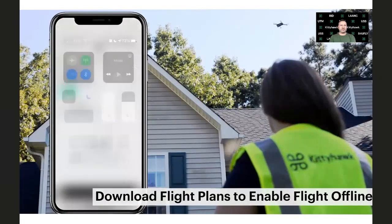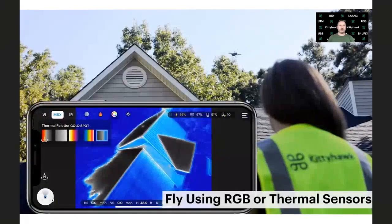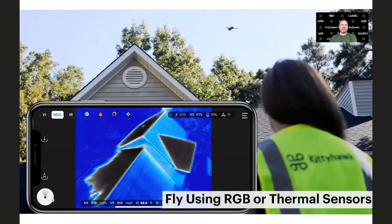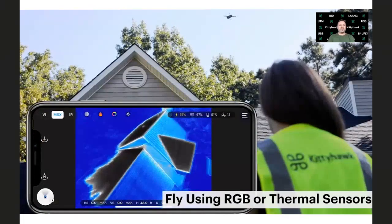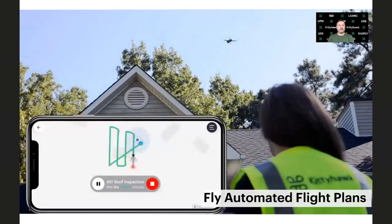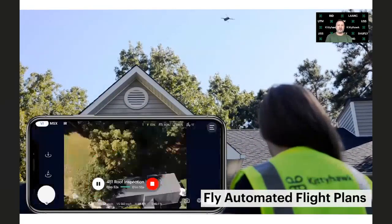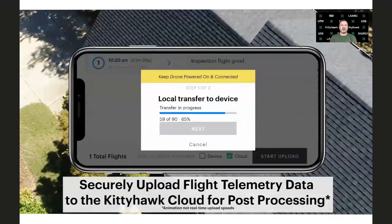In Air Control, you can use an automated flight plan, perform a customized risk assessment, run a checklist, obtain airspace authorization, then connect to the aircraft and fly. And finally, upload the images to the Kittyhawk cloud where it's securely stored and able to be shared programmatically to other cloud applications at your company or APIs.